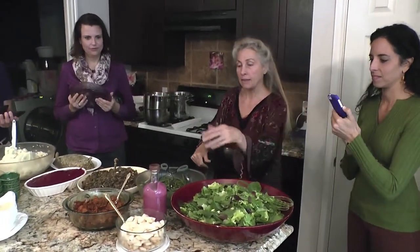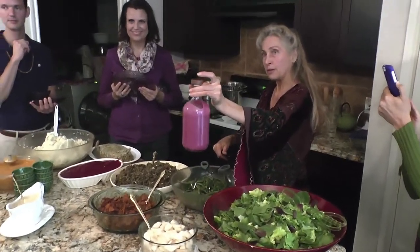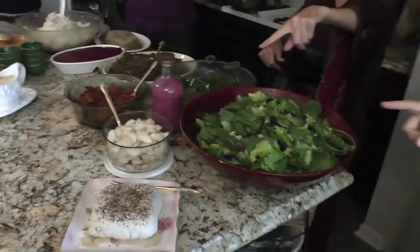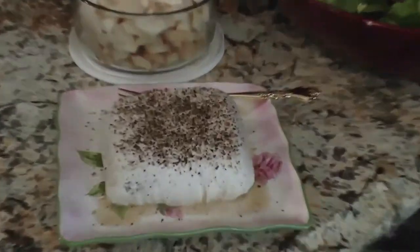And then we have salad. And here's a lovely... Beth, what is it? Beautiful. Blueberry vinaigrette. Blueberry, and pears for the salad. And Crystal, that is macadamia nut cheese.